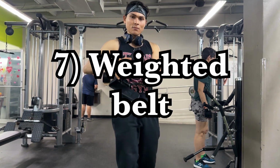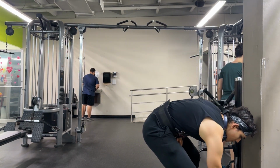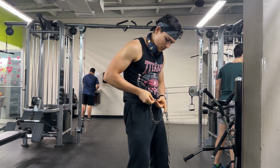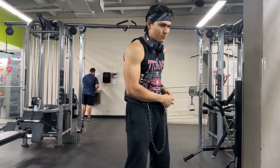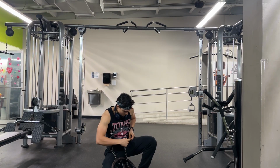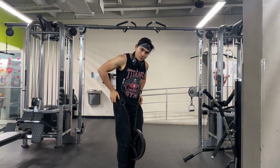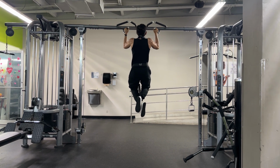This is a great addition if you want to progressively overload in bodyweight exercises like the pull-up, chin-ups, and also dips, which are just a great way to see how much you can go. As I use this one, I bought on Amazon, and as you can see, it can hold a lot of 45-pound plates, enough for you to get a great pump at your back or chest muscles, right?